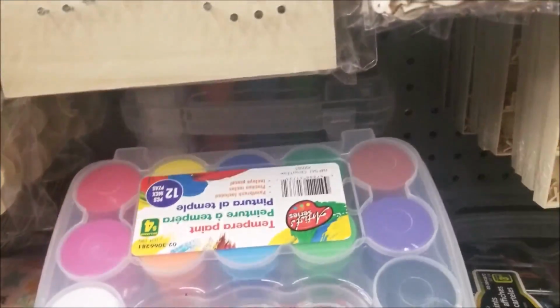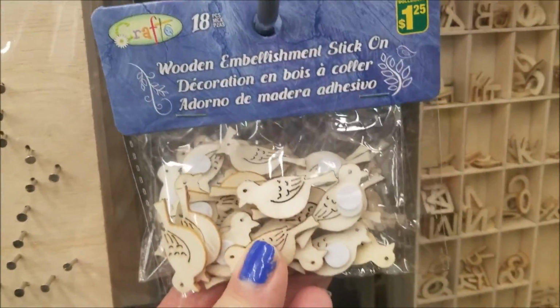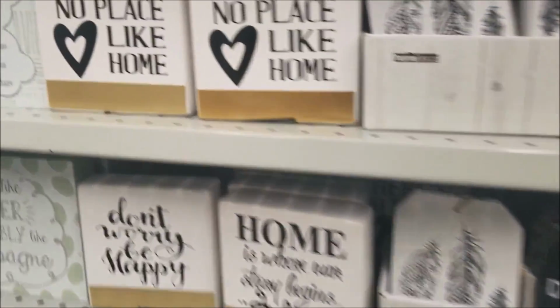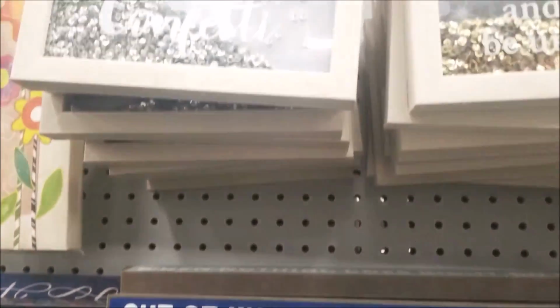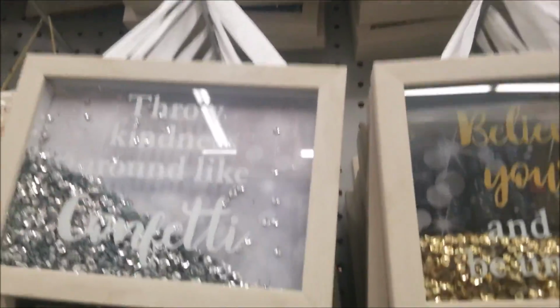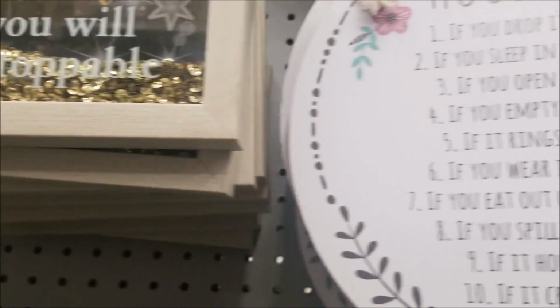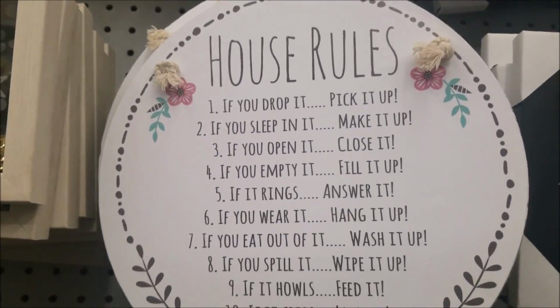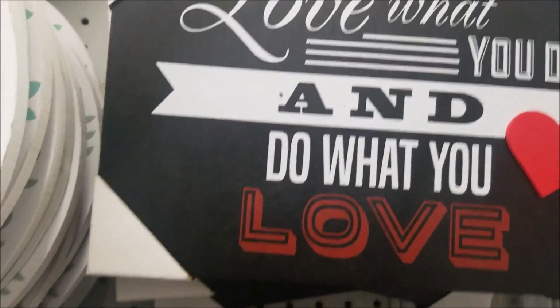These paint kits are super cute, and I believe there's 12 little paint pots in there, and once you're done you can just store them and you're ready to go for next time. Super duper cute. Dollarama is fully stocked with these signs and they're really pretty. They've really stepped up their game. And check out this wooden sign, House Rules. If you want to pause and just read it, it's adorable.